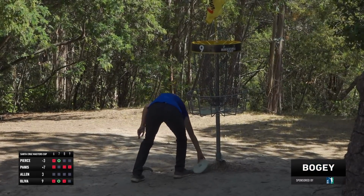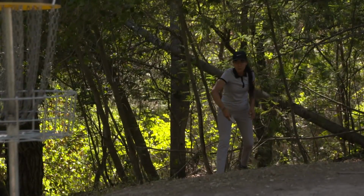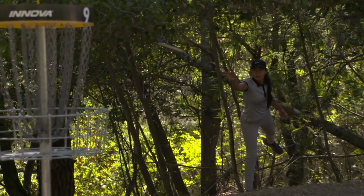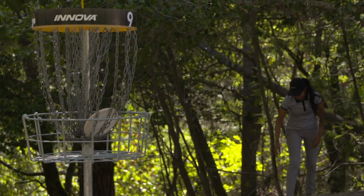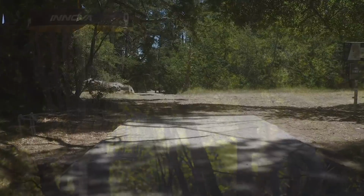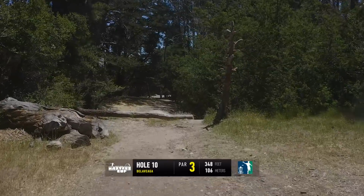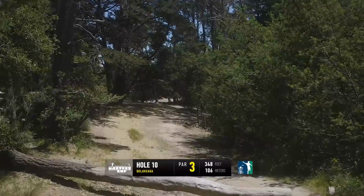And tap in there for Kona, carding the bogey. Look at that little wrist action. Also, shout out to Deanne Carey with the only 2 in the field today on this hole. Wow, yeah, that's a great 2 as well. And we are on hole 10, par 3, 348 feet, all downhill, tight fairway, tightly wooded.